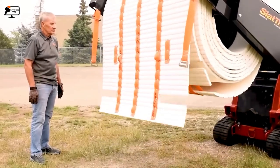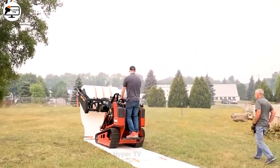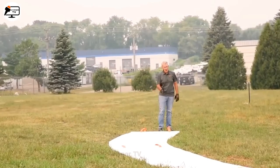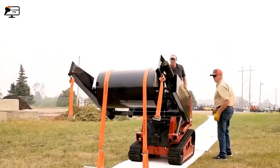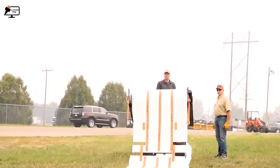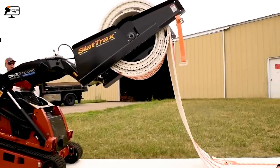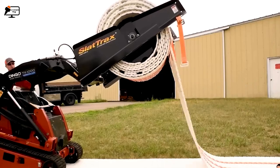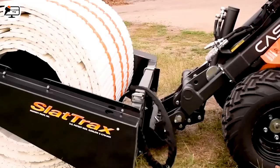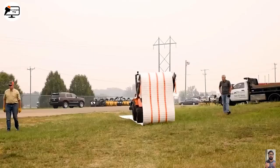Looking for protection for your surfaces? Look no further than SLAT tracks. This nifty technology safeguards everything from grass and artificial turf to soil and wetlands from the wear and tear of heavy machinery. With easy attachment to machines like bobcats or skid steers, it's a practical solution to an everyday problem.